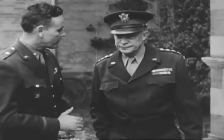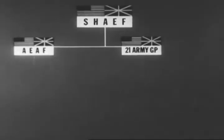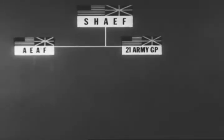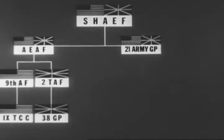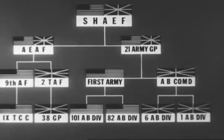Meanwhile, in England, Supreme Headquarters was formed. The planning phase changed to the manning phase. Supreme Headquarters, Allied Expeditionary Force, published a standing operating procedure, which was laid on by Allied Expeditionary Air Force and 21 Army Group, the top headquarters of air and ground forces for the assault, under AEAF for the 9th and 2nd Tactical Air Forces, which controlled American and British troop carrier units. 21 Army Group commanded American, British and Canadian ground forces and the airborne divisions.